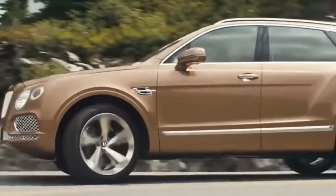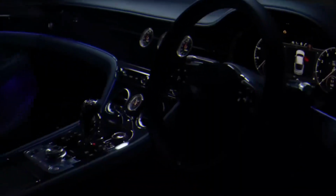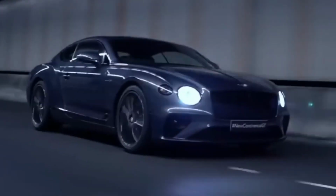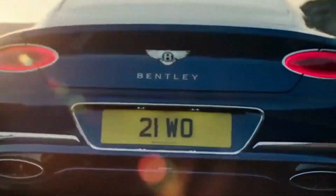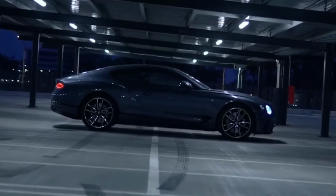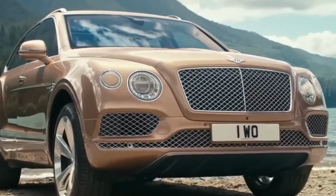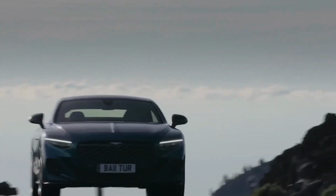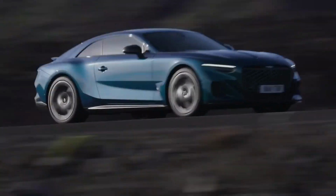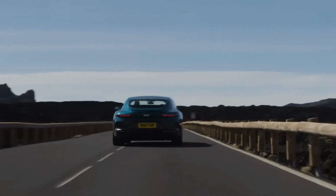Bentley made a great choice by including de-restricted Autobahn segments along the launch route for the Mulsanne, which allows for nearly effortless acceleration and scarcely audible noise at 100 miles per hour. At 175 miles per hour, engine and road noise are still practically non-existent, and the only significant source of noise disruption is wind noise around the mirrors.